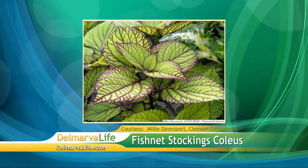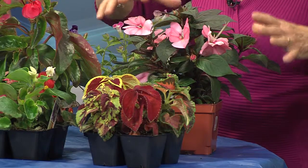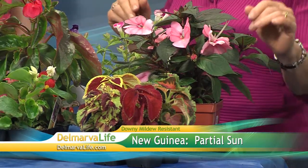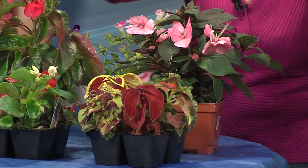And these are all shade lovers? They're all shade lovers. Now, there are some sun lovers, so be sure to read the tag to make sure you get the right one. Now, New Guinea. New Guinea is a type of impatiens, this right one here. And they're a little larger. They can handle a little bit more sunshine. So people go, oh, they're not going to survive. Well, they will. They need a little bit more sunshine. They do not get the downy mildew. They have the same beautiful color of flowers. They just don't get completely covered with flowers like the regular garden impatiens.